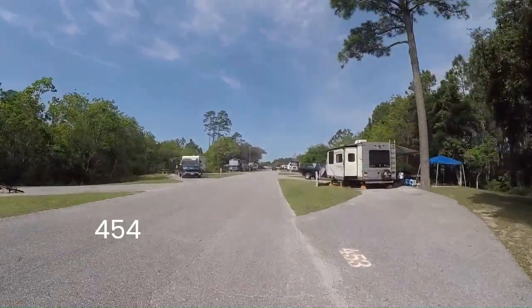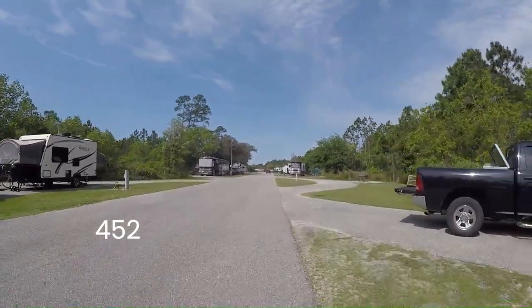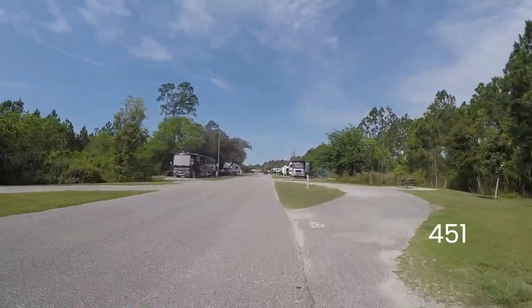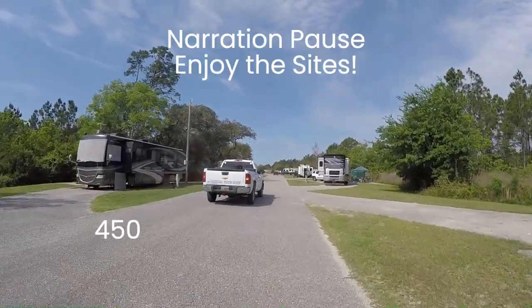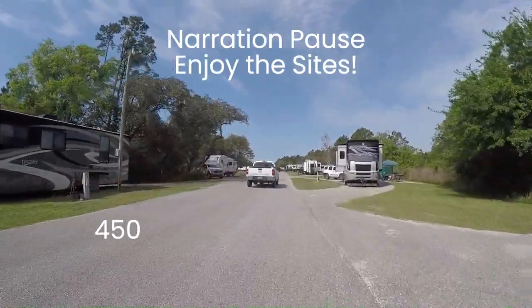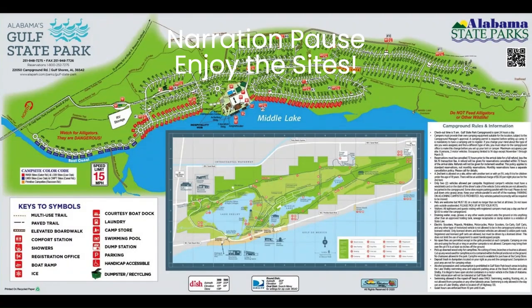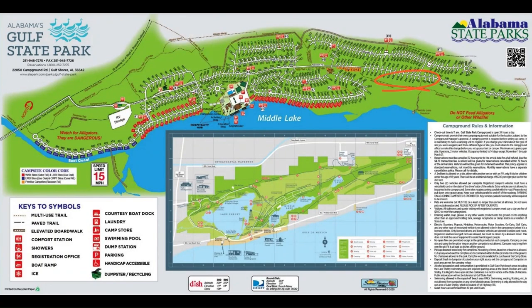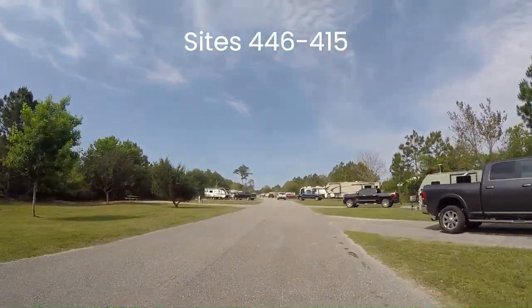It doesn't matter where you are in the park, the repeaters are on multiple towers and broadcast a good net. To access the number 11 bathhouse, take a right up here and go to Possum Road. These sites also have a lot of room.